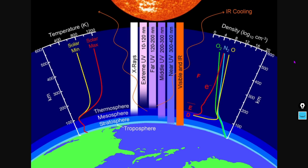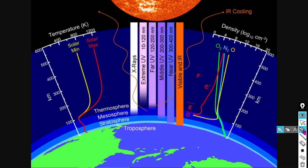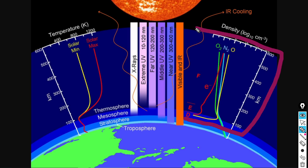Here's another diagram of the atmosphere. And I would note the ionosphere. So the next thing we're going to show is the ionosphere, which is this entire region here, from the top of the mesosphere throughout the entire thermosphere, is a place called the ionosphere. And it's separated into layers called D, E, and F. Those are based on altitude. The lower the letter, the lower the altitude.